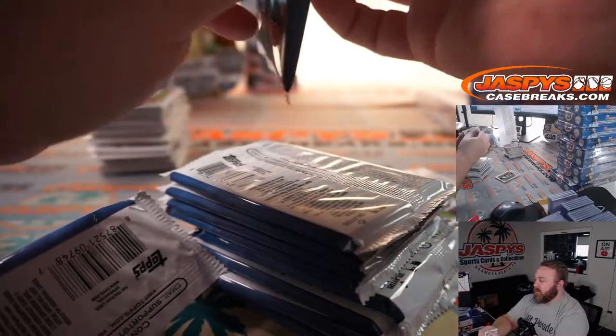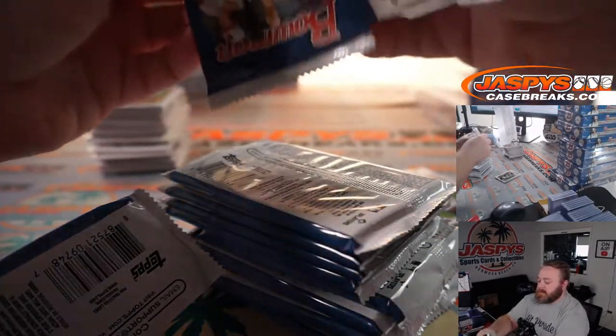Hobby packs do not open very nicely. Jumbo. Maybe it's because there's less of them.